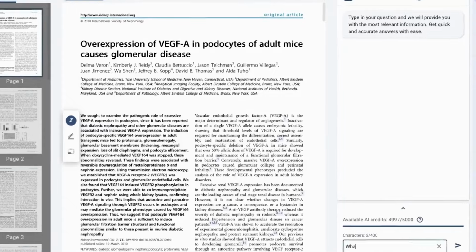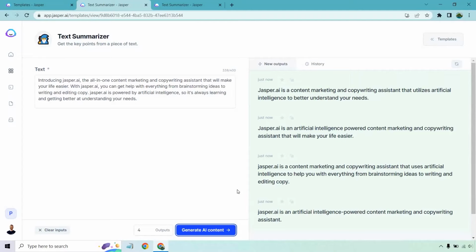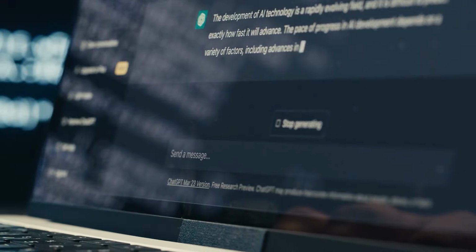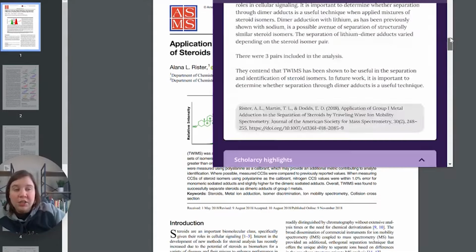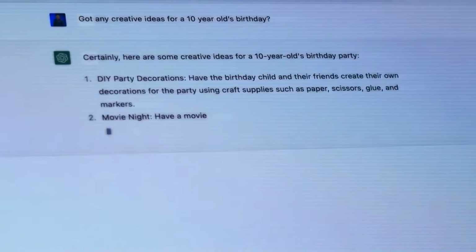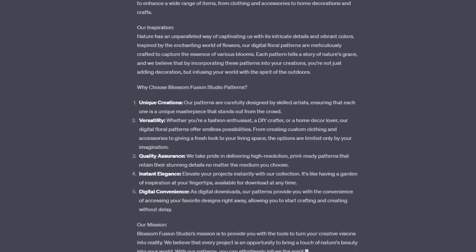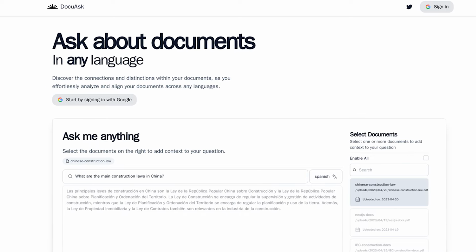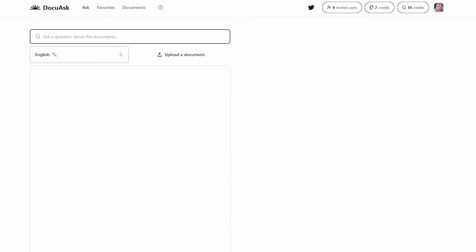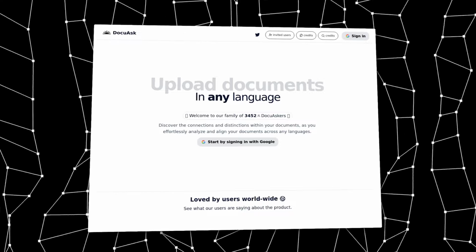Because with DocuAsk, you no longer need to read those long, arduous documents. You see, there are plenty of tools that summarize text. ChatGPT can even do that. But the issue with the summaries is that they're only that, summaries. That means that you will inevitably miss important fine details. But if you know what to look for, then you can use DocuAsk. Because DocuAsk takes any document and analyzes it, so you can simply ask questions about it in a chat box. Listen, here's the thing.